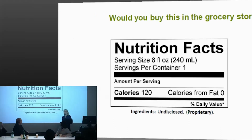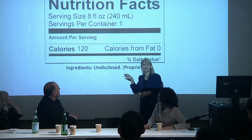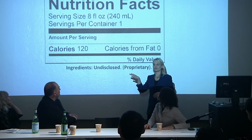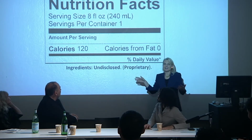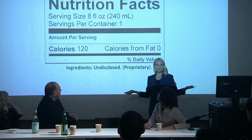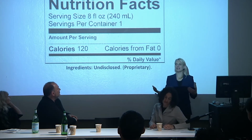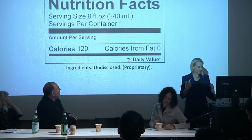John Sarah also mentioned nutrition labels. So would you buy undisclosed proprietary ingredients and feed that to your cat or your dog or, God forbid, your child? That's what we're doing with these products. And spending hundreds of millions of dollars a year for something that we could potentially have to remediate later. So that does not feel good for us.